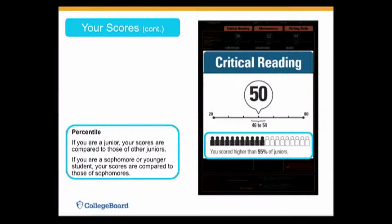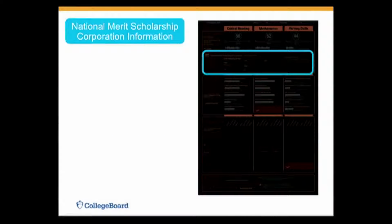Percentiles. How do I compare to others? If you are a sophomore or younger, your scores are compared to those of other sophomores. Below your scores, you'll find information about eligibility for scholarships available through the National Merit Scholarship Corporation. Each student who takes the PSAT has a selection index. The selection index is the sum of critical reading, math, and writing scores.